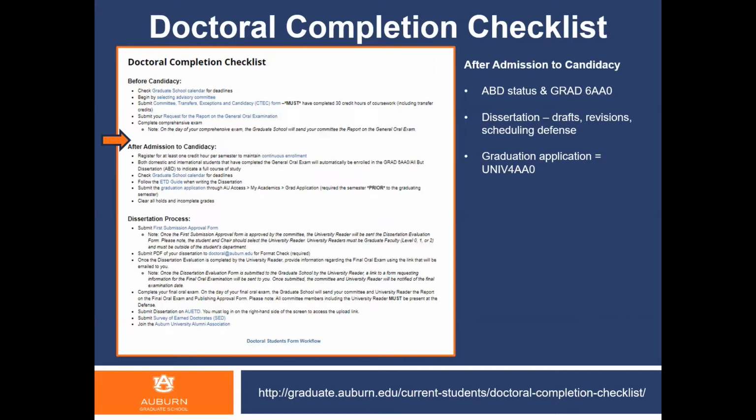Candidates are considered full-time when enrolled in Grad 6 AAO, even if they are taking only 1 credit hour per semester, as you are all but dissertation, or ABD. For international students, enrollment in Grad 6 AAO means that you do not have to register for 9 credit hours of coursework per semester and can enroll in only research and dissertation.